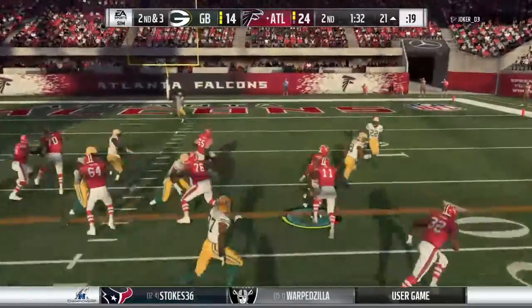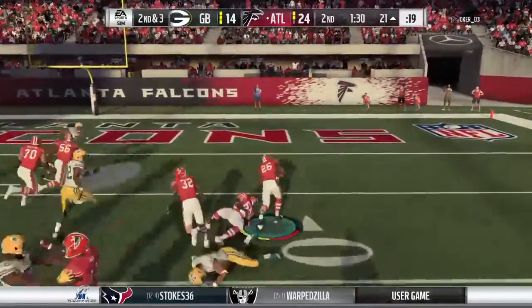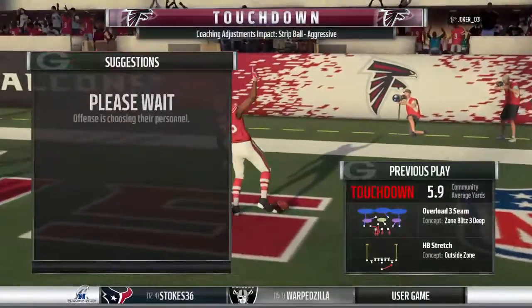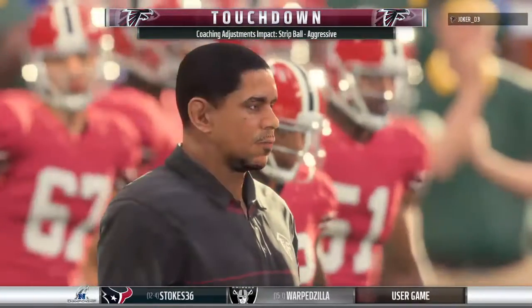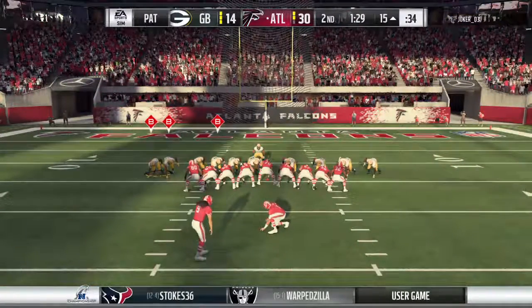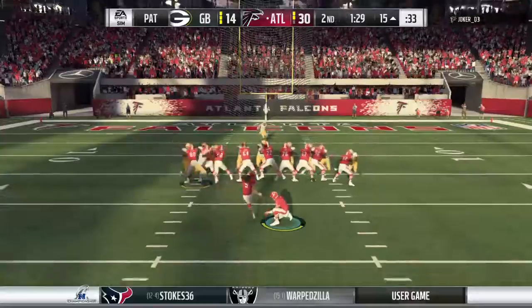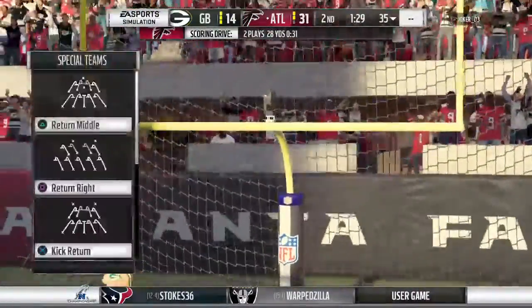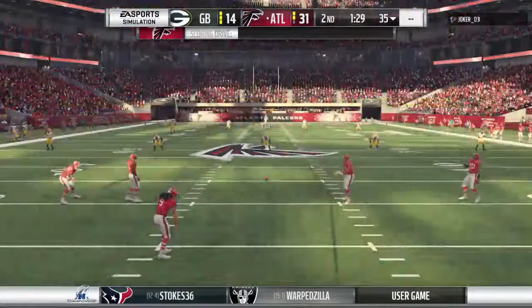They stay on the ground. Again, it's Coleman. Open space inside the 10. And he'll take it into the end zone. Touchdown, Atlanta. Tevin Coleman with his second touchdown here in this first half. And the Falcons will add on to their lead. And that'll make this a 3-score game as the lead moves to 17.